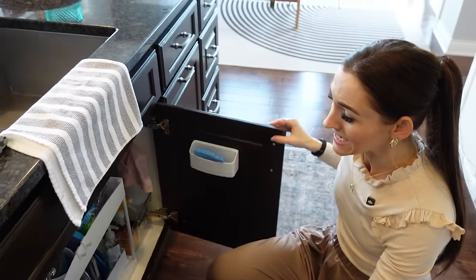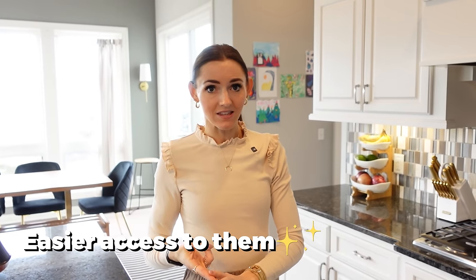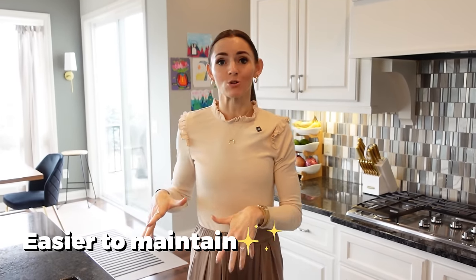So when you contain your items, one, if you have more items than you have the ability to contain, you probably need to go through your items. But two, you have easier access to them. And number 3, it's easier to maintain.